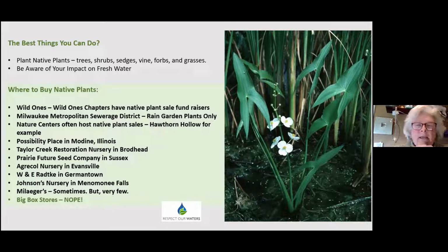There's a plant place in Germantown called W&E Radke. They do a lot of wholesale, but they also do retail. They don't propagate them themselves. They get them from someplace else. But for a long time, it was about the only place that you could get woodland plants, which are often really hard to find. Partly because it's a little trickier to propagate woodland plants in some instances, and it takes them a long time to germinate.